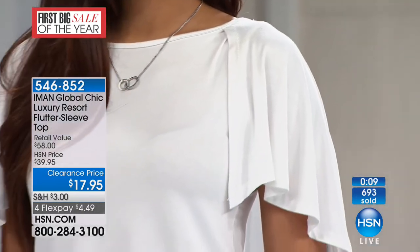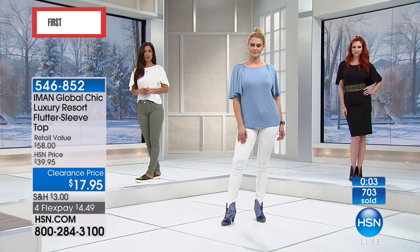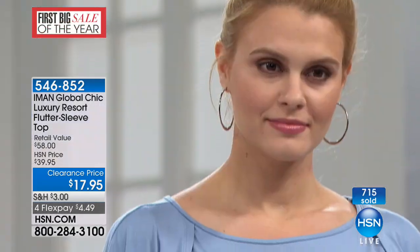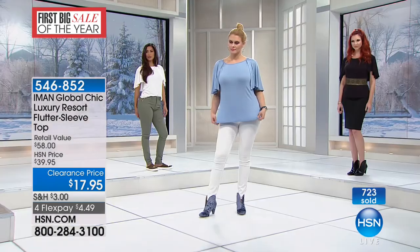That's a great way to build your wardrobe with these pieces that you can wear in so many different ways. So your item number, 546-852. Congratulations to all of you that are getting this home in your size before it has been spoken for. Remember, once it's gone, it's a clearance show, so it is not coming back at this price.